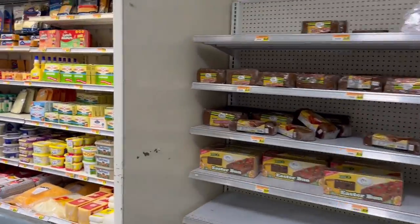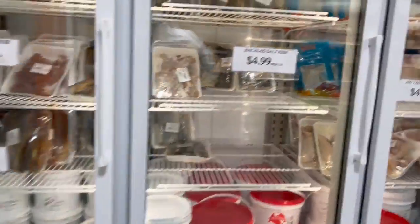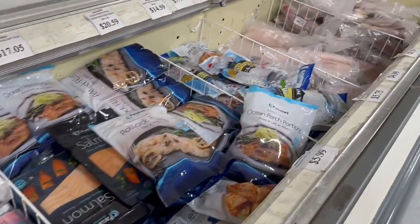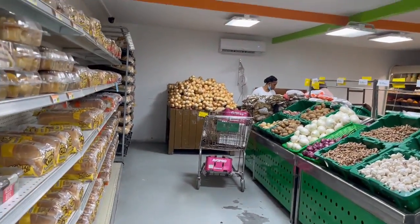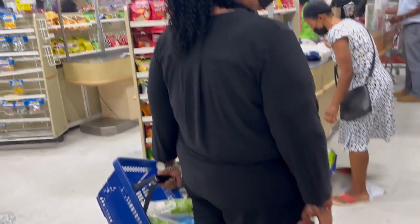Now we enter into the produce section. You have cheese and you have different types of meat, codfish and different stuff in that section. You want sole pigtail, you have hot dogs, you have ham, you want shrimp, you have all these different varieties of stuff. And then you have the fruits and vegetables. You have bread and pastries. You can see a lot of watermelons.